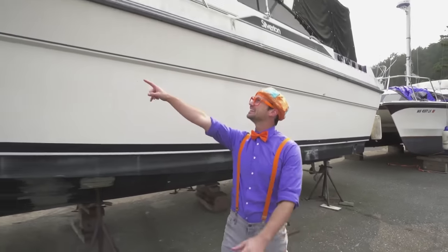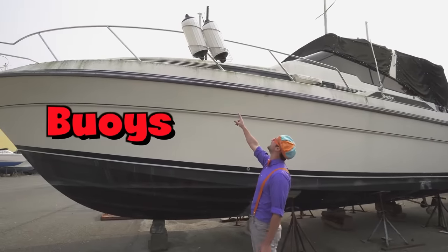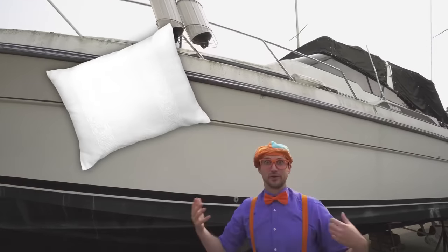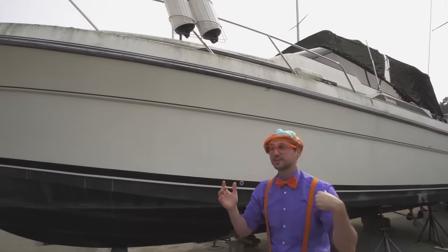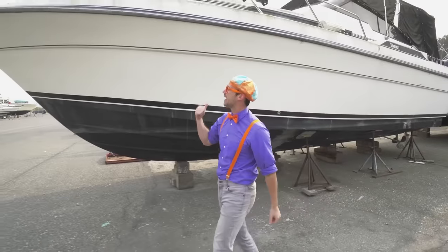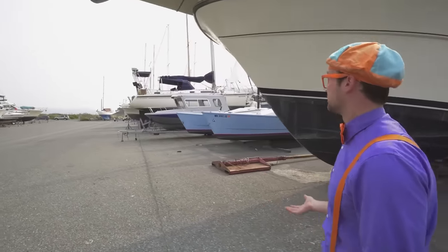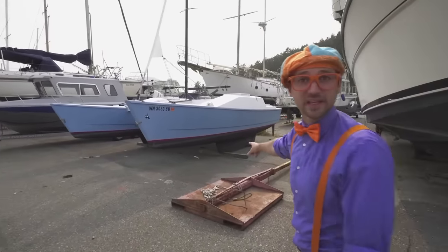Whoa! Hey, and look way up there! There's some buoys! Whoa, they're kind of like pillows and balloons so then the boat doesn't hit the dock and get hurt! Wow, this powerboat is really cool. Has big engines to provide a lot of power to the boat. Whoa, look at this boat.